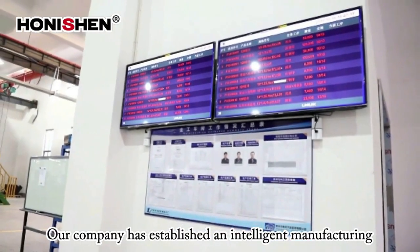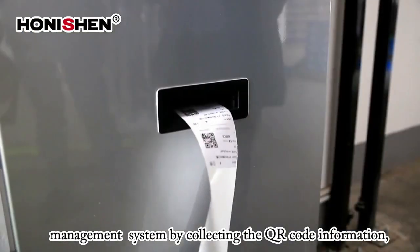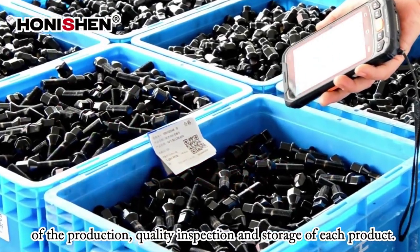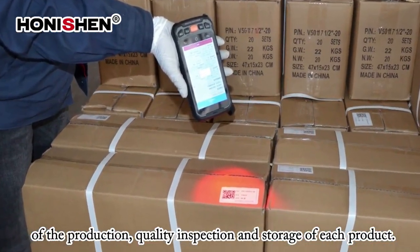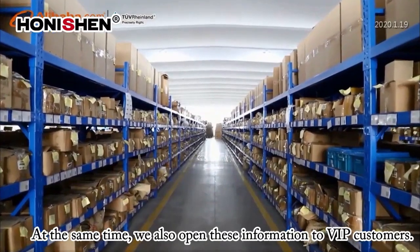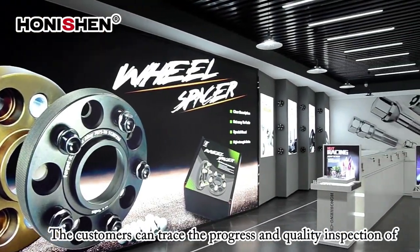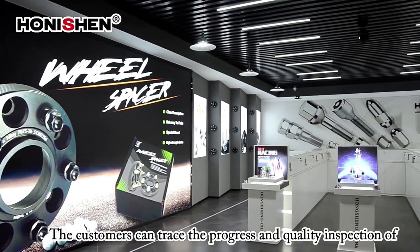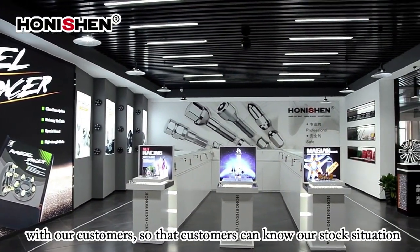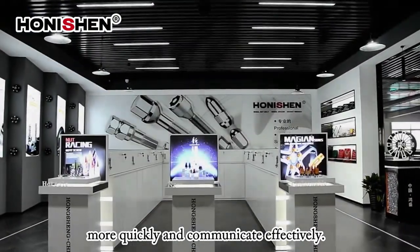Our company has established an intelligent manufacturing management system by collecting QR code information, which achieves all-around intelligent management and traceability of the production, quality inspection, and storage of each product. At the same time, we also open this information to our VIP customers. The customers can trace the progress and the quality inspection of their orders in time. In addition, we also share warehouse data with our customers so that they can know our stock situation more quickly and communicate effectively.